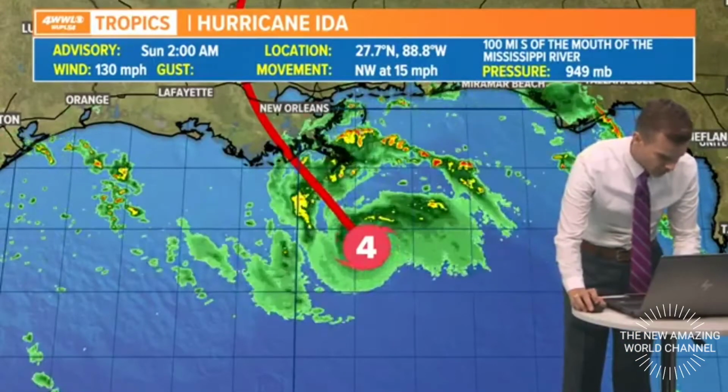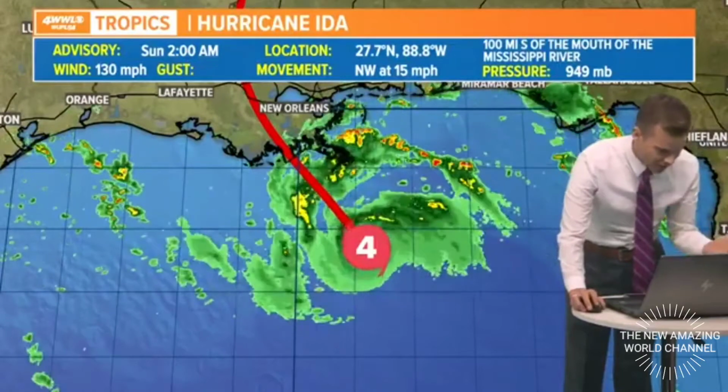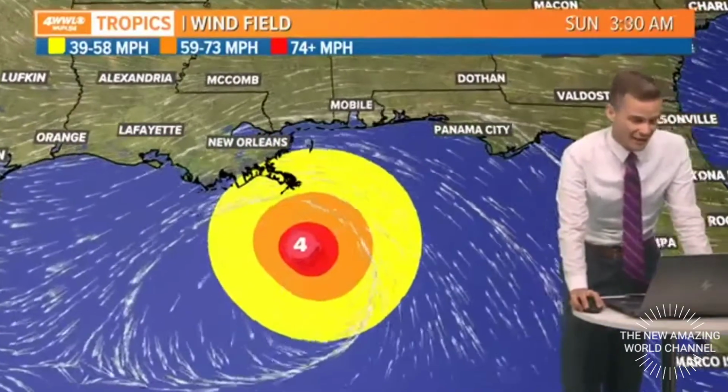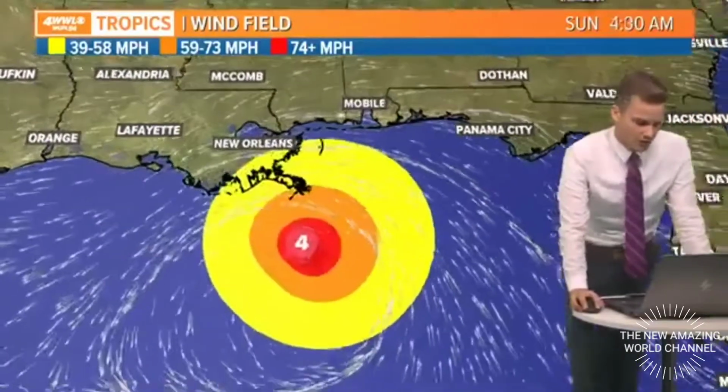So here's what we've got to do. I want to give you a breakdown on when the worst winds could move into your area. Now, we've bumped up the timing of this just a hair, or by quite a bit. We have it moving in now more in the late morning and through the afternoon rather than this evening into tonight. We've already got tropical storm force winds moving towards the coast here.